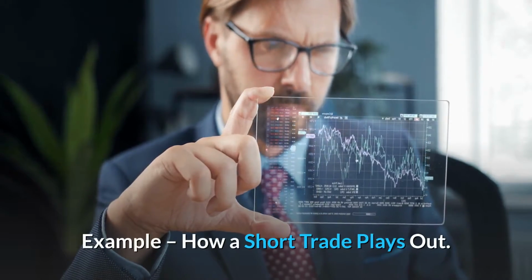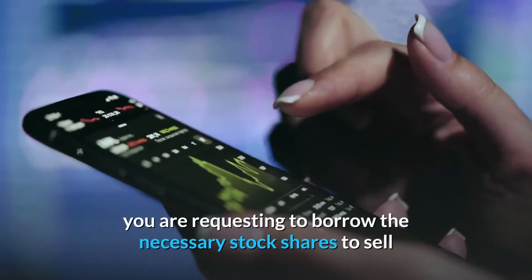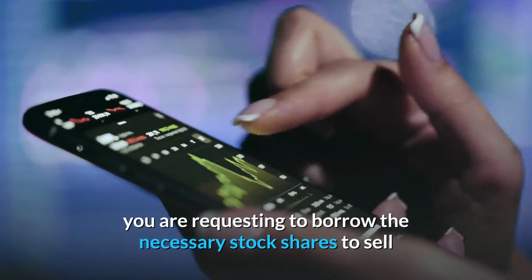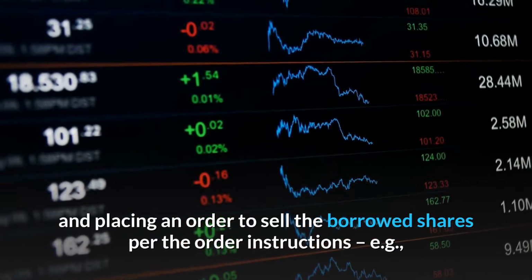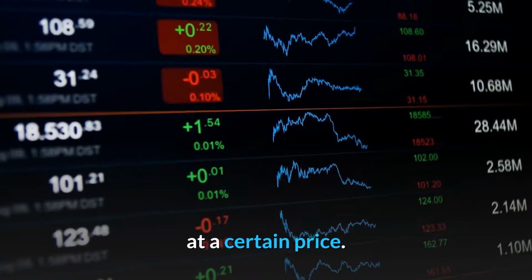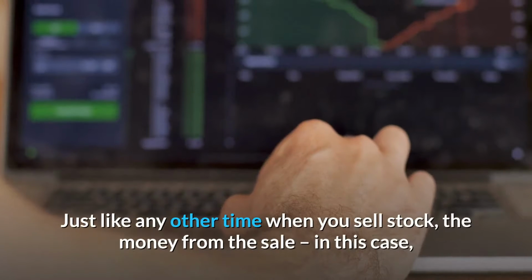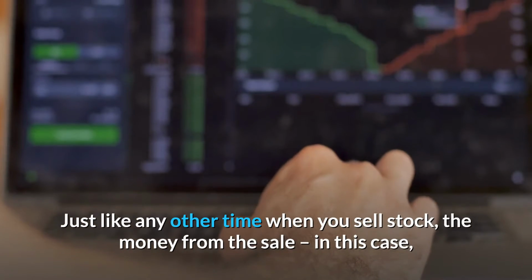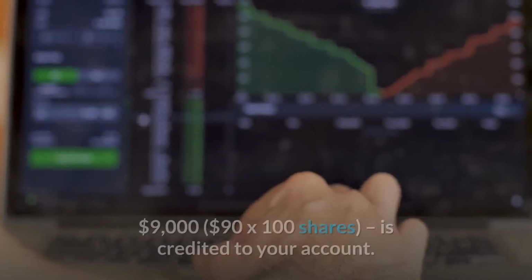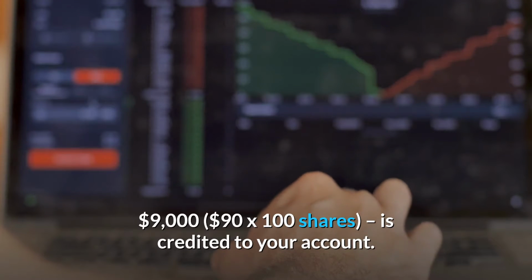Example: how a short trade plays out. When you enter an order to sell short, you are requesting to borrow the necessary stock shares to sell and placing an order to sell the borrowed shares per the order instructions, e.g., at a certain price. For example, you just sold 100 shares of Company Z at the current market price of $90 per share. Just like any other time when you sell stock, the money from the sale, in this case, $9,000, $90 x 100 shares, is credited to your account.